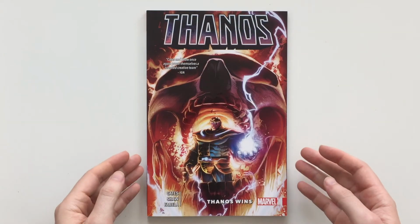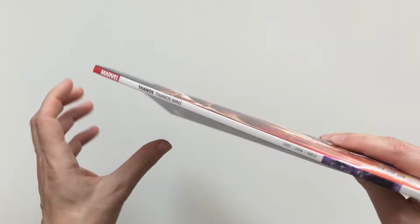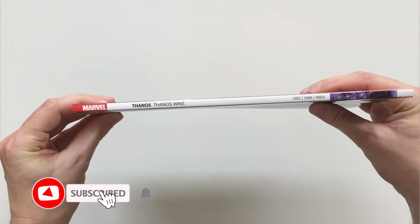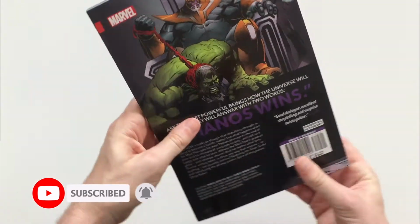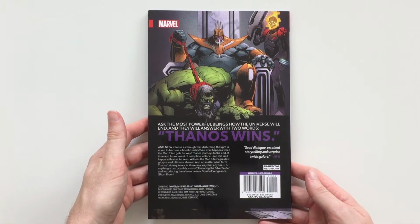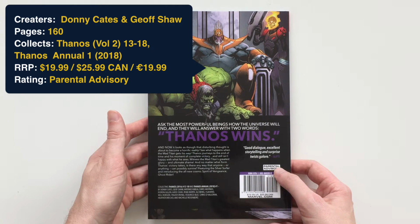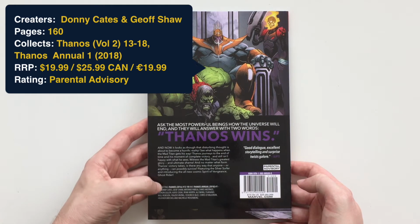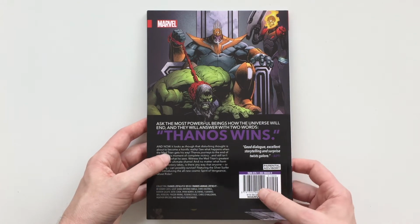So this is Thanos Wins by Donny Cates and Geoff Shaw from 2018. You have a standard Marvel spine with the white trim. This collects issues 13 to 18 and annual number 1 from 2018. So you get 7 issues all in all, which is a great bang for your buck. I should say there's a parental advisory you should be aware of. That's mostly for kind of blood and gore and violence, not much else.